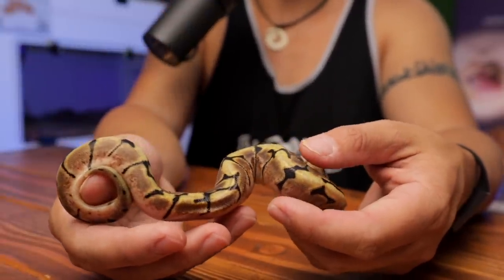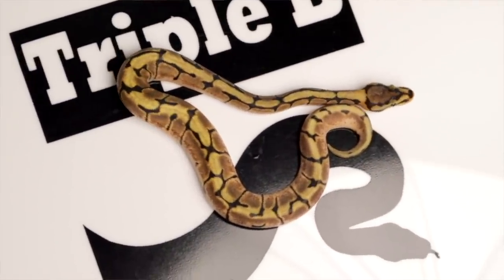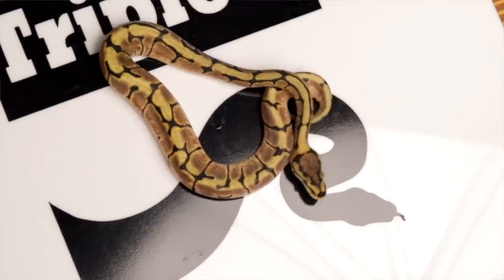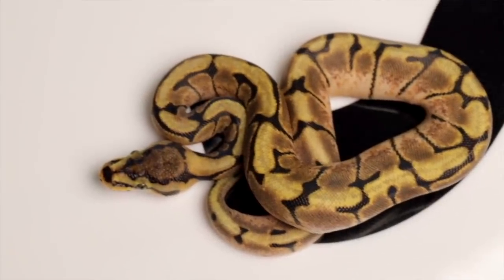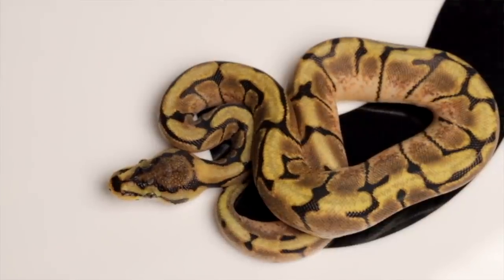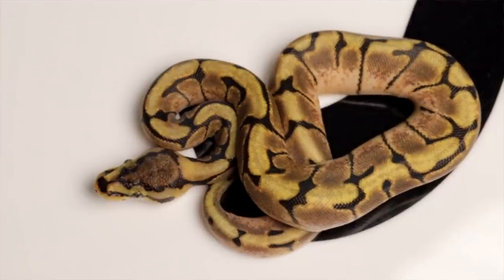For whatever reason, that male, the enchi sunset, Bruce, has strong genetics, meaning he tends to throw lots of enchis, which is why I've been surprised I've never produced a super enchi. And he throws out his het sunset a lot. We've done several head-to-head pairings with him, and we always get visuals in the clutch every single time, a bunch of them. So it's just an interesting thing.